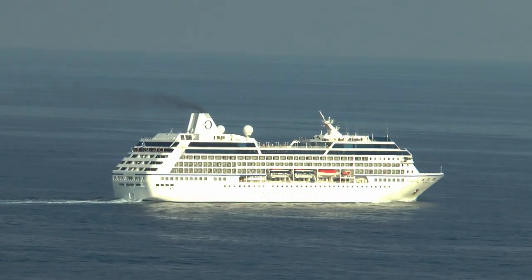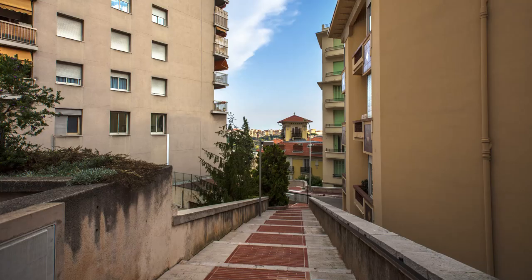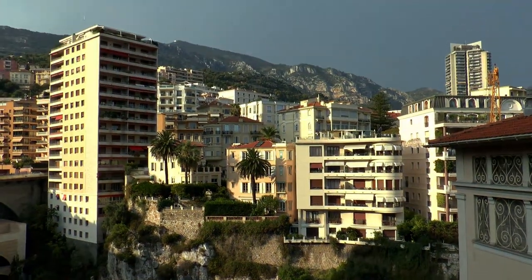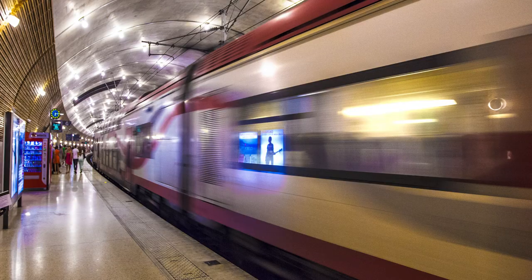As you walk to the train station, stop by the Fort Antoine, which is one of the historic monuments in Monaco. It was built in the 18th century and now serves as an open-air theater. We did not make it to the Monte Carlo Casino this time. We'll share impressions of it next time we go to Monaco.